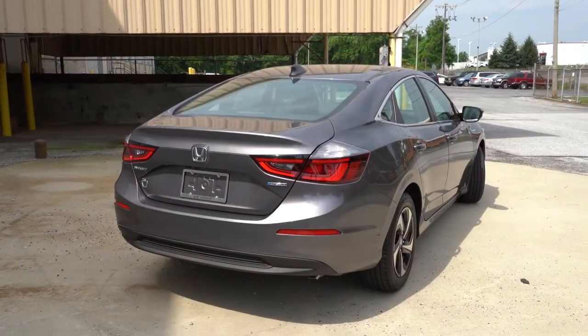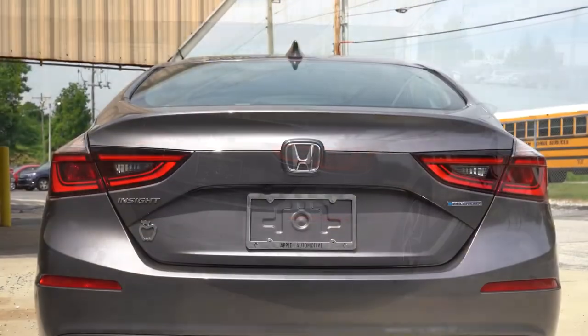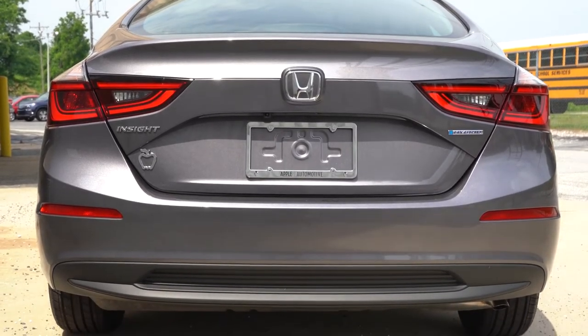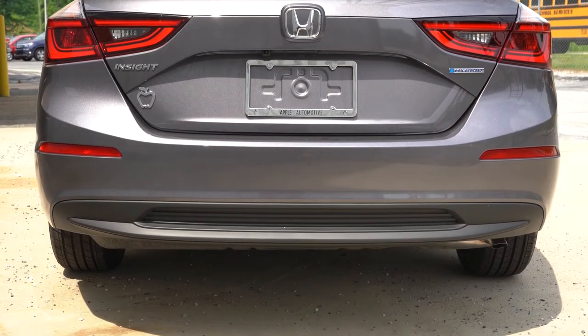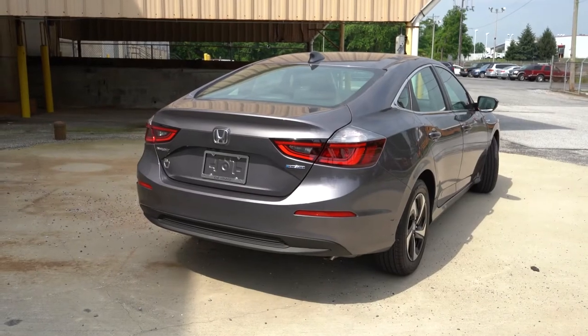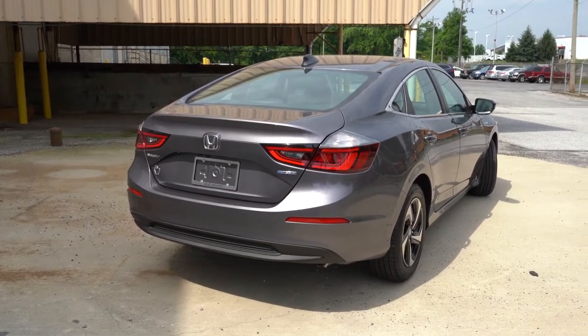All right, so now since we are around back, body colored shark fin antenna all the way to the top there, just below that, kind of an integrated rear spoiler look to it. So we'll say that's not technically a rear spoiler, but it does look pretty darn good back there. To the sides, LED taillights coming standard on the Insight. You gotta love that. And towards the bottom, I will say chrome accents can be found on the lower portion of the rear bumper only for the touring.